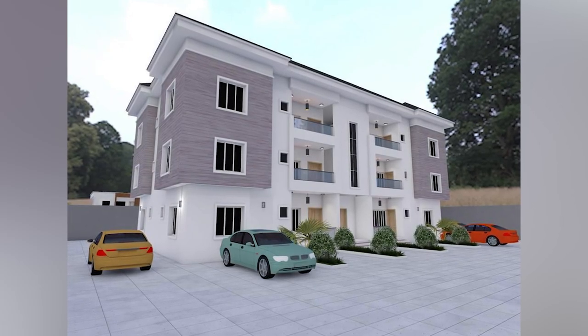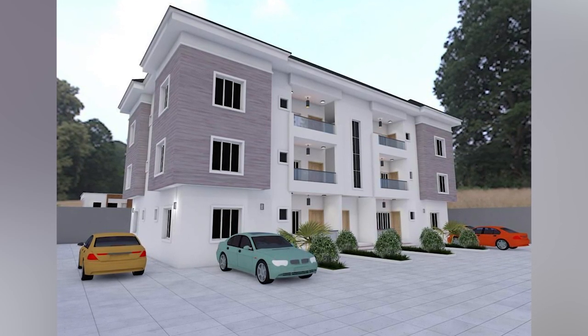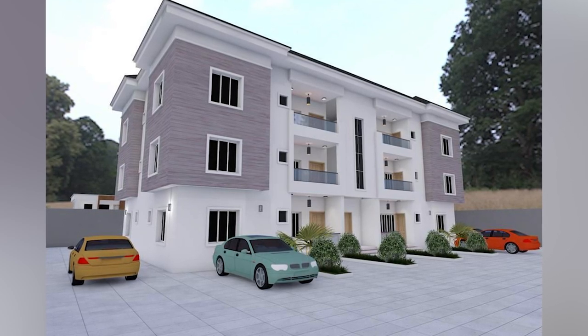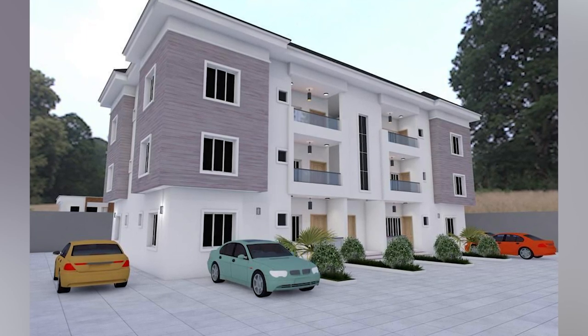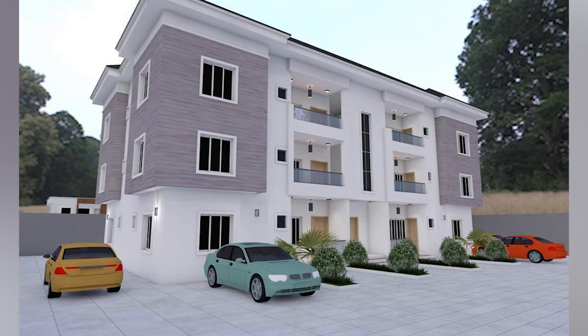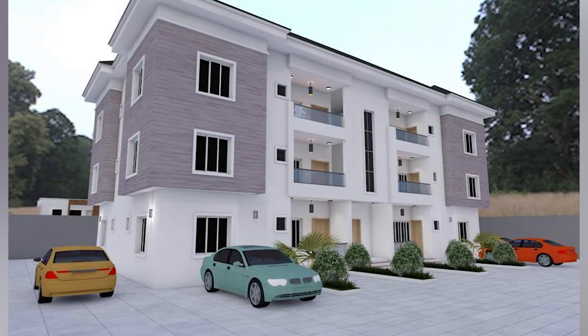We're actually looking at a 3D drawing of this building right now. So for a building like this, how much do you think you're going to spend to put up this whole structure, from the 3D rendition we're looking at right now? How much do you think it's going to cost to bring all of this to life? With the current market price, I think we are going to spend about 80 million naira.